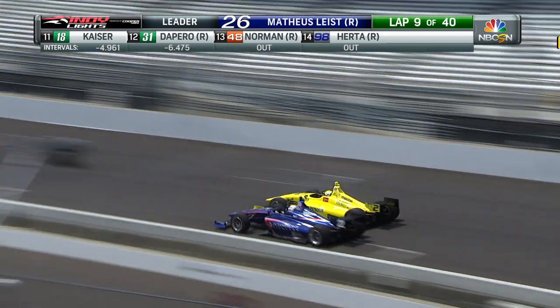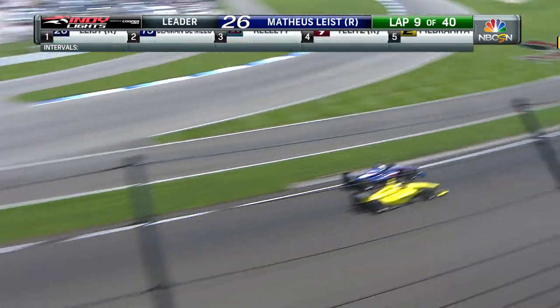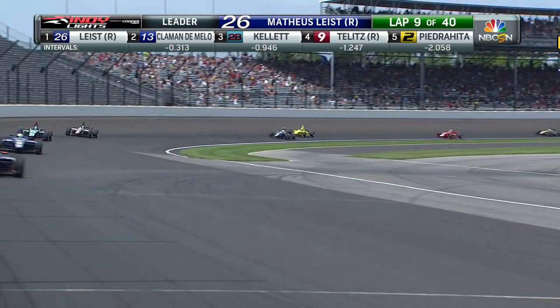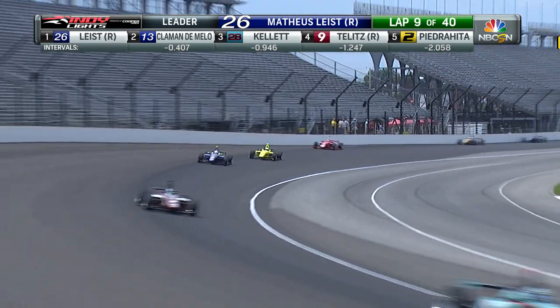Piedrahita working on Albarico side by side as they go into one, and this time Albarico is not going to see the position and he's going to scoot back in front. Tire management, part of the storyline.